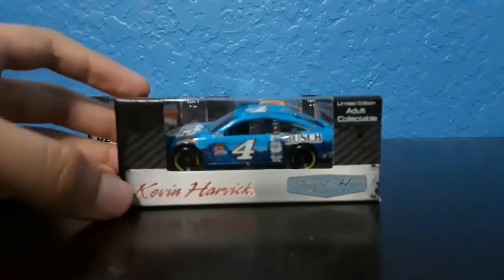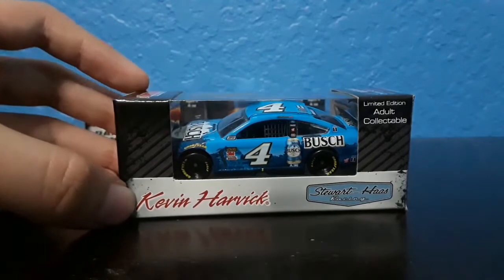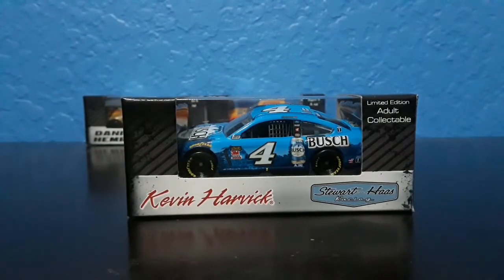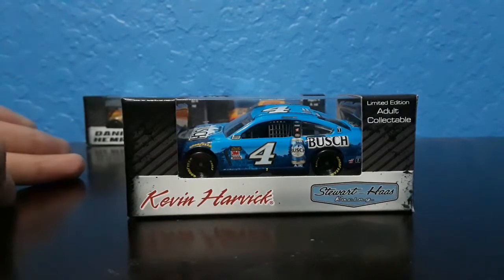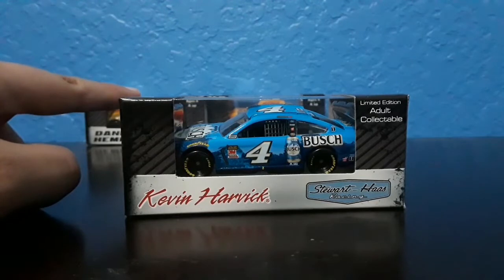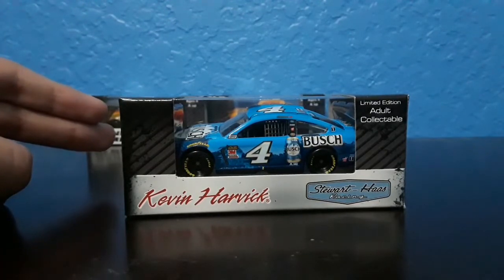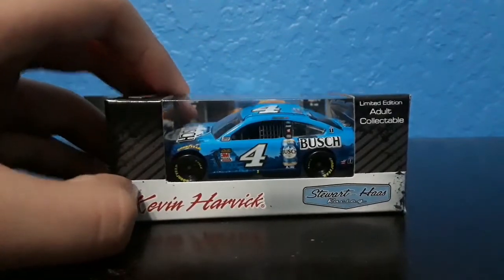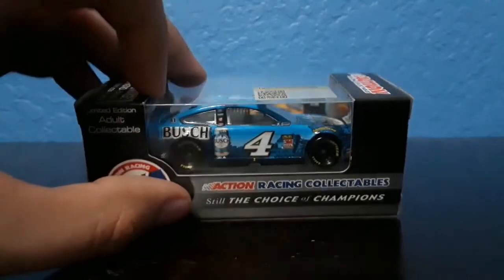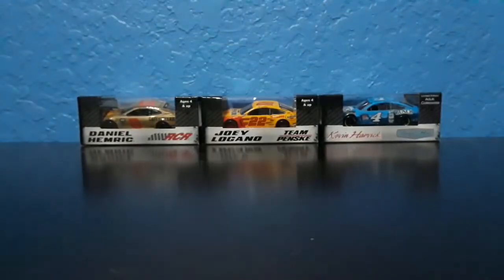Another diecast, the third one, is Kevin Harvick's Busch Beer Ford Fusion. Ever since the Busch Beer paint scheme for Kevin Harvick came out in 2017, it has been the same paint scheme for 2017, 2018, and 2019. I've been wanting to get it ever since 2017. In 2017, I did not get it because I went to PTC mode. In 2018, I wanted to get it, but I wasn't able to. And now I got the 2019 version, and it's actually good because it's now dated with the new Ford Mustang. Obviously, this diecast is still on the base, a little plastic platform. Another really cool diecast.